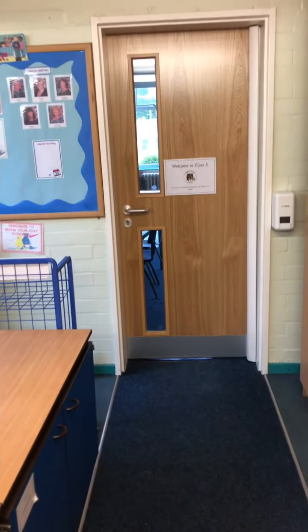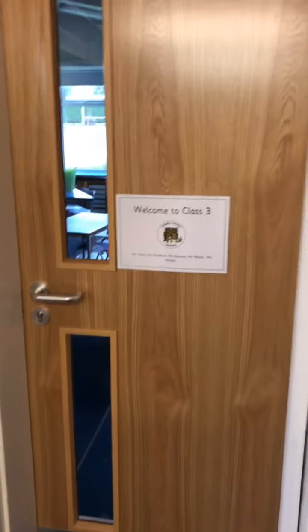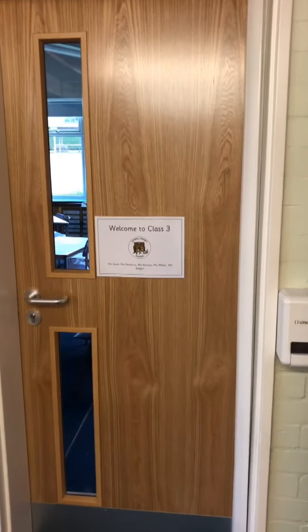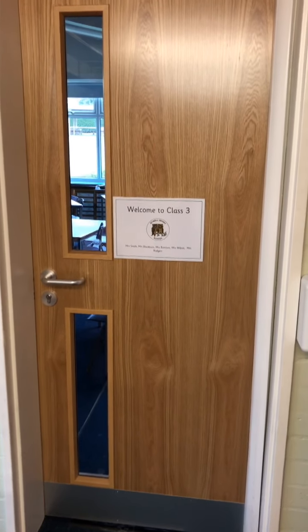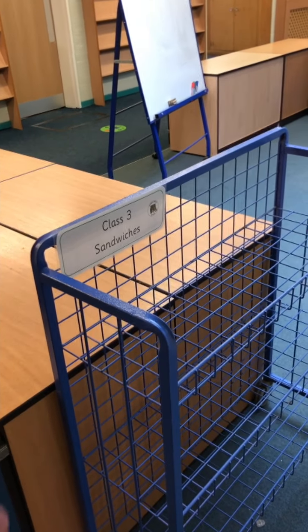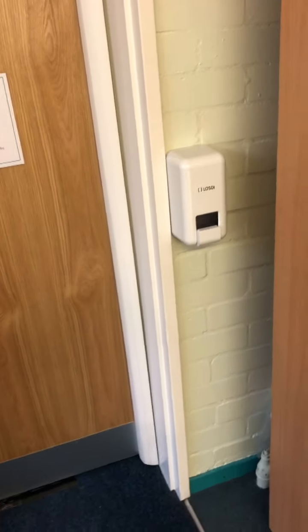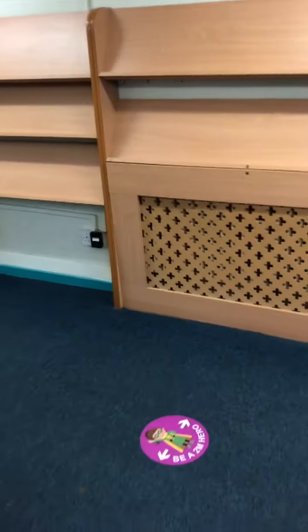Okay, so a little bit further down the corridor, this is where class 3 is. So if you are in class 3 in September, this is where, now class 3 have had a new door as well. So they've got their new door on there, and then over here, this is class 3 sandwich trolley. So if you're bringing sandwiches from home, that's where you'll need to put them. Okay, and again, outside of their classroom, look, we've got a little soap dispenser to help you to keep your hands clean when you're moving around school.